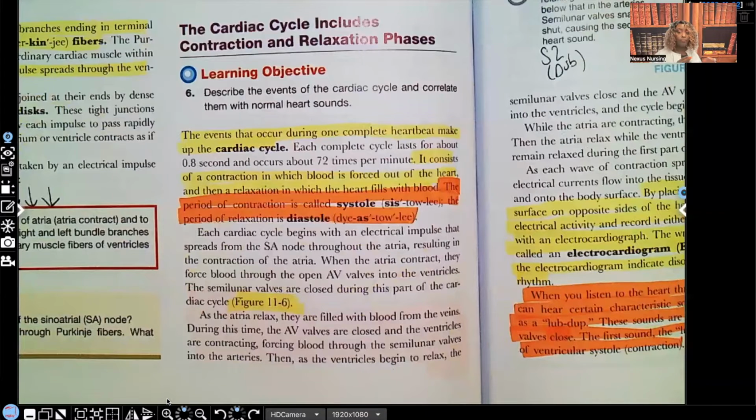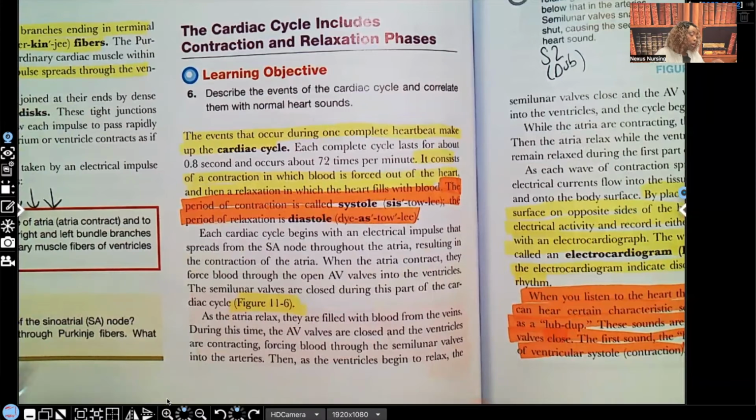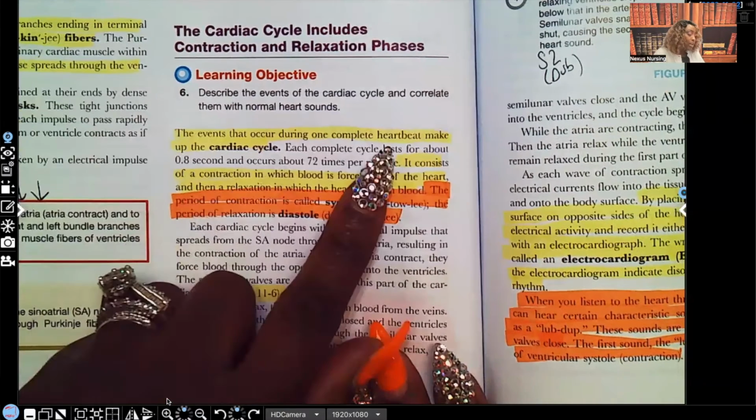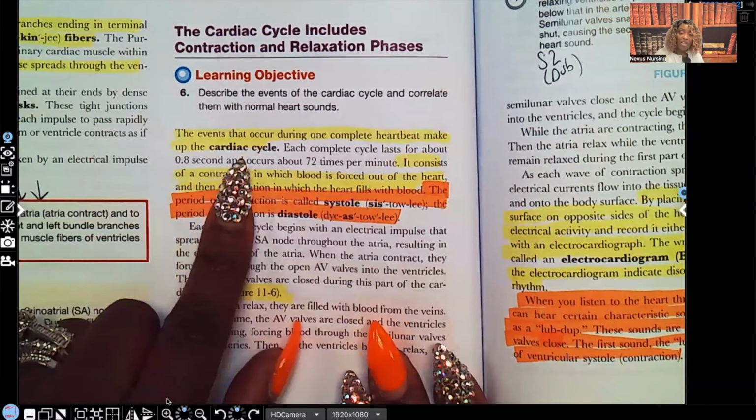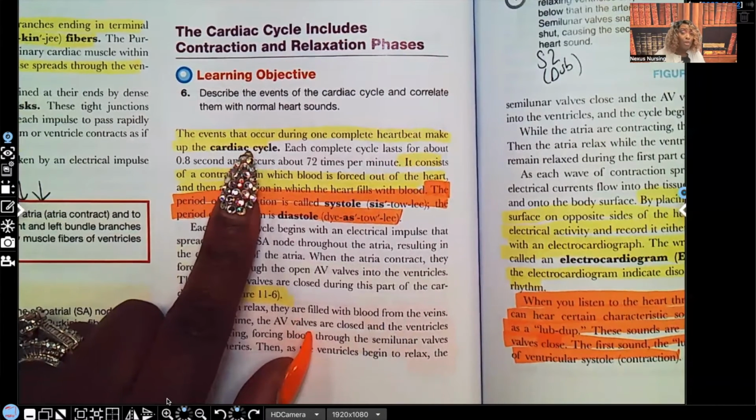All right, let's talk about the cardiac cycle. The cardiac cycle includes contraction and relaxation. And it's very easy, guys. It's not as hard as it sounds. I promise you, it's very easy. So let's go. It says events occurring during one complete heartbeat make up the cardiac cycle. So everything that happens during one heartbeat, everything happens very rapidly, that is the cardiac cycle.